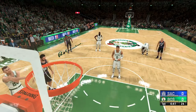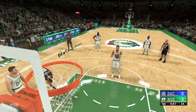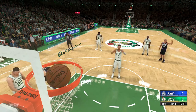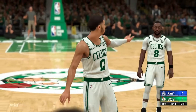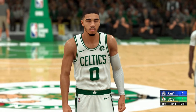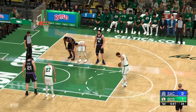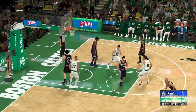Two shots. The first one falls. And of course, the Celtics traded back from number 1 to number 3 to draft Tatum, in terms of readiness, an absolute steal. And so Tatum nails them both.